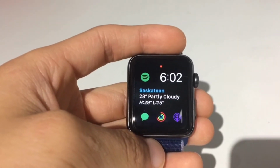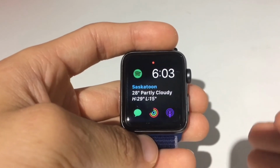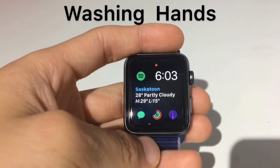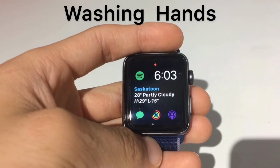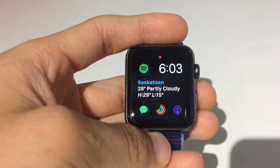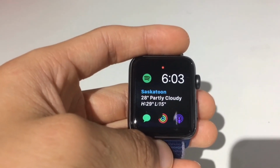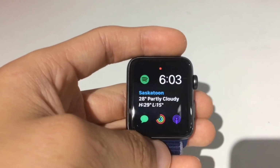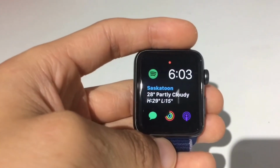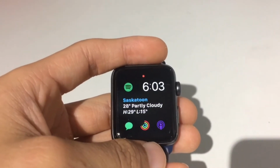A new feature that they added to watchOS 7 for the Series 4 and higher, with all this stuff going on, is a washing hands feature. With all this pandemic stuff going on, they want people to be sanitary, so they added a new washing your hands feature. So your watch will give you a timer and tell you how long you should wash your hands for them to be really clean, and will tell you when it's done by giving you noise feedback, and also it'll give you noise feedback throughout the time you are washing your hands. But sadly, it's only available for the Series 4 and later, so sorry, Apple Watch Series 3 users, you don't get this.